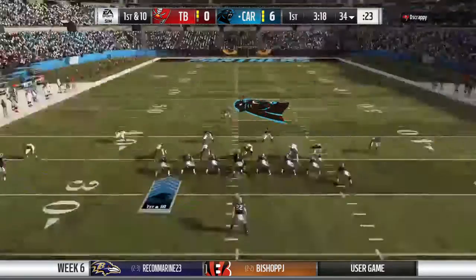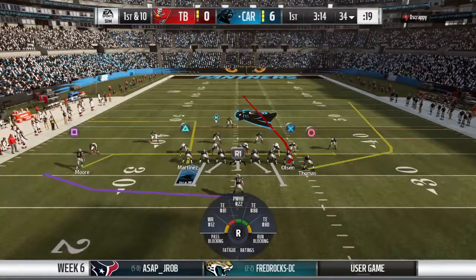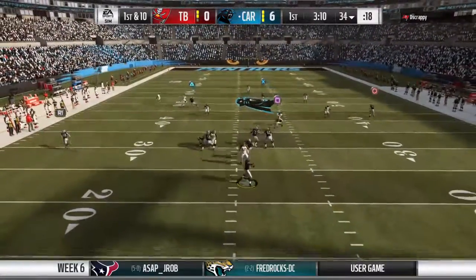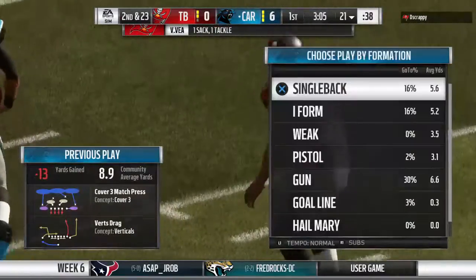Set. 180. Check 24. Let's rock now. On 1st and 10, Newton. And down he goes, a Buccaneer sack.